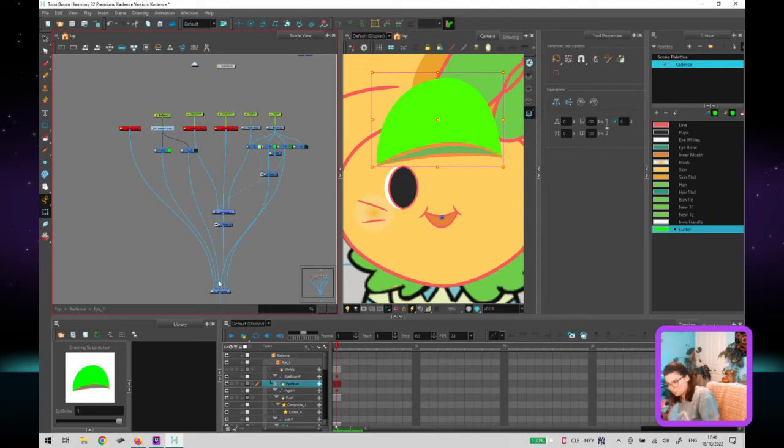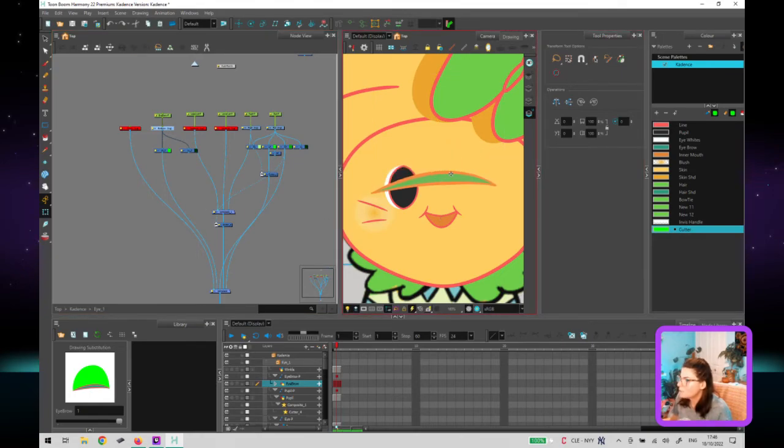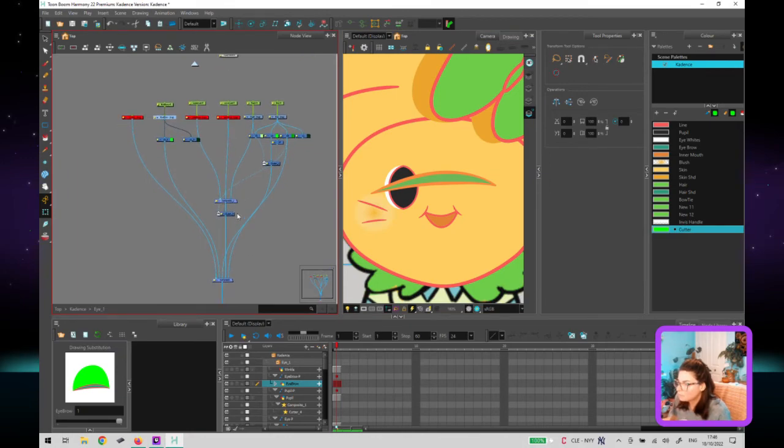But that's not what we're using a cutter for. The cutter is a special tool, so we're not going to hook that up to the composite. We just want to use it so that it cuts the eyeball. If we bring our eyebrow down, you can see right now it's not cutting the eyeball, and we want to do that. So we're going to need another cutter. I'll just copy and paste, and then we're going to cut the eye pieces.